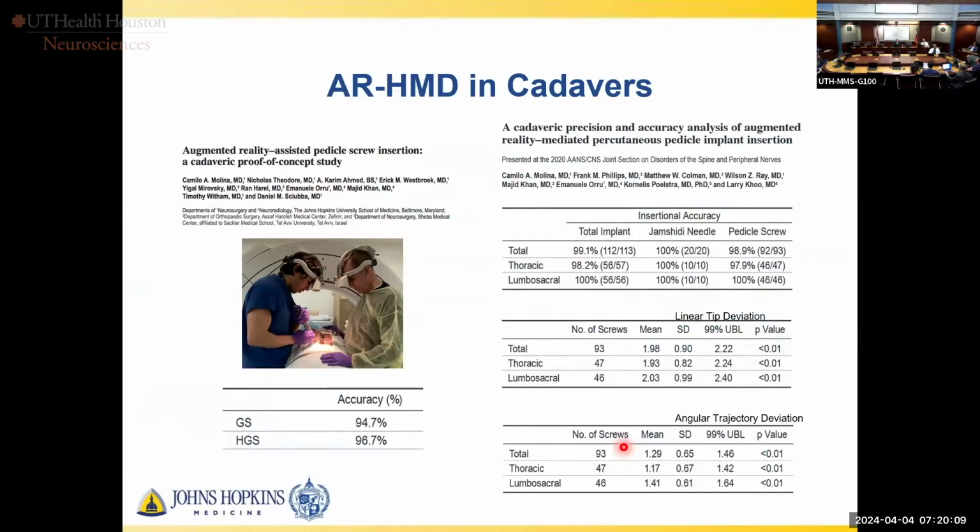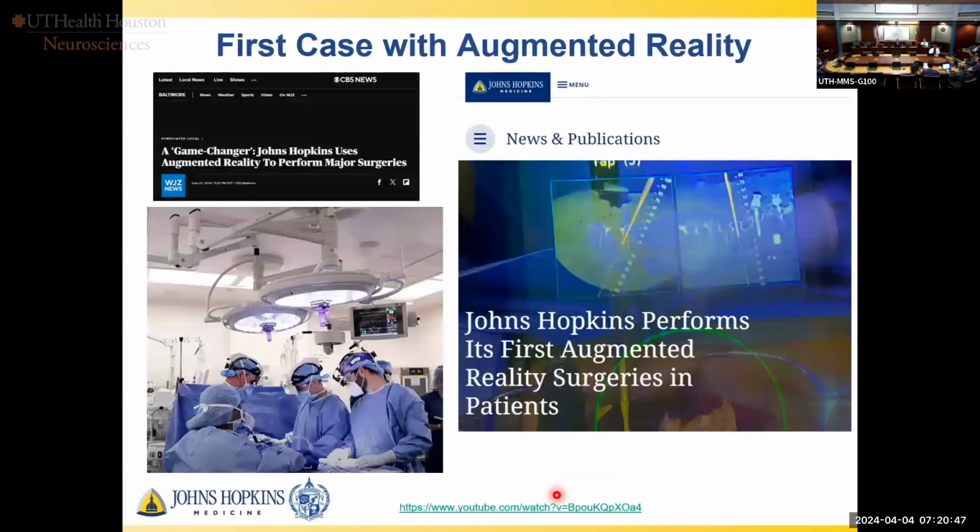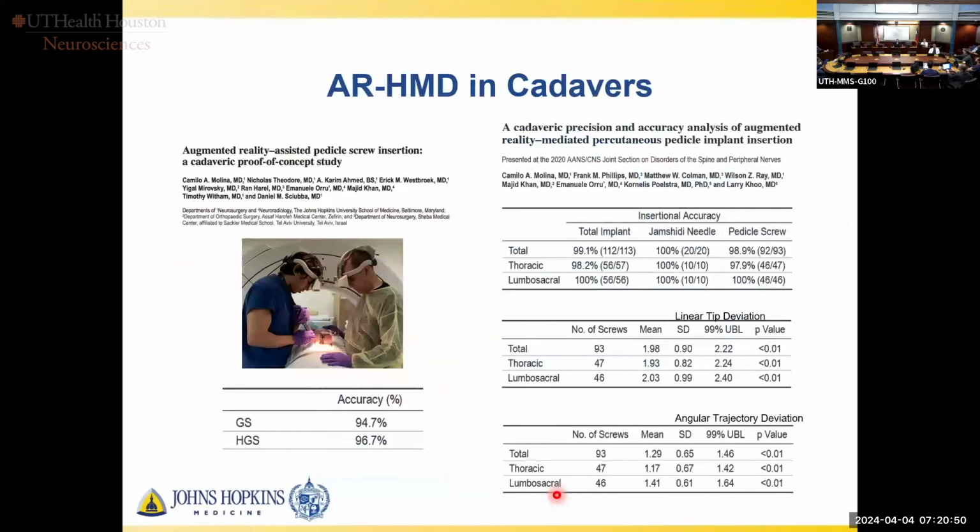So I was fortunately involved with the first proof of concept studies for this. We did an open cadaveric study with accuracy rates in the 95 to 96 range. The FDA required a percutaneous study as well, which was done with some of my colleagues out in Chicago. They actually had a 100% accuracy rate in the thoracic and lumbar spine with both Jamshidi needles and, a little less accuracy with the pedicle screws, but still very high and acceptable by the FDA. This device was cleared based on these studies for FDA approval in December of 2019.